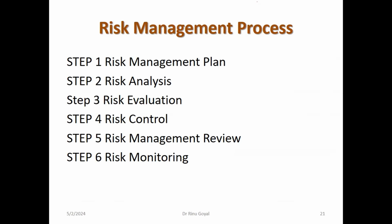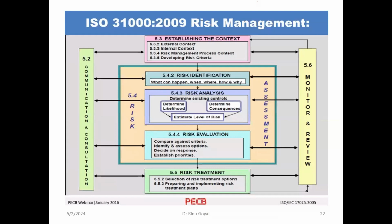So now coming to the risk management process, the actual steps. Please try to remember this. It's a very simple approach, step 1 to step 6. First of all, we have to plan. There should be a risk management plan. Step 2 is risk analysis. We'll understand as we go forward how to perform risk analysis. Then step 3, risk evaluation. Then step 4, control. Step 5 is management review. And step 6 is monitoring of risk.